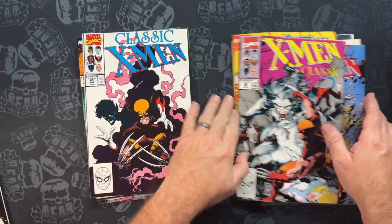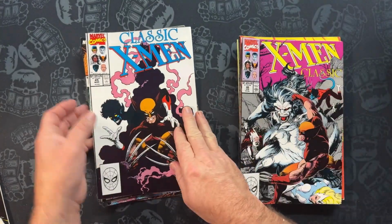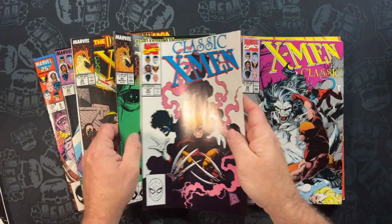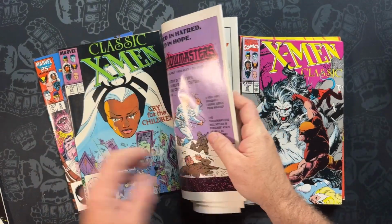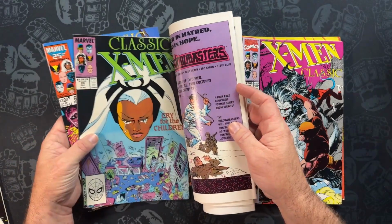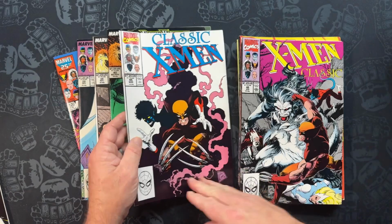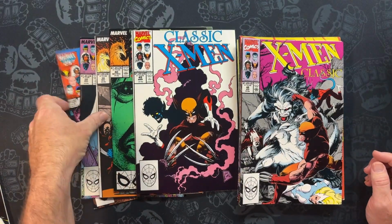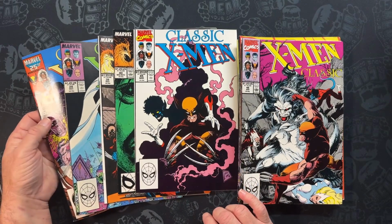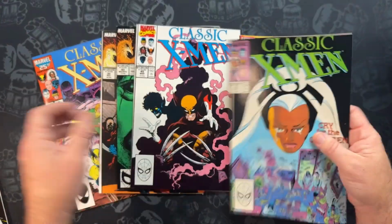So I got to pick one out of these. This is my 9. Got to pick one out of these. And it's going to be Art Adams, Kieran Dyer, Lightle. 3 Lightles. Man, tough choice. I'm going to go with the Storm cover.